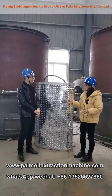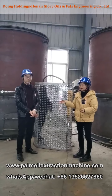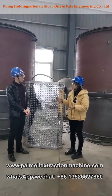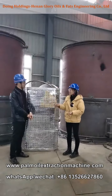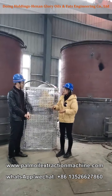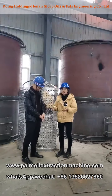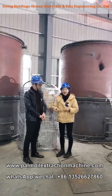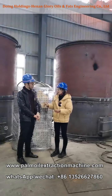Okay, there is a cage. The cage function is, we can put the palm fruit bunches into the cage, and we will fill four cages into the sterilizer. After you process the palm fruit, you can go to the next station, threshing. The sterilization time needs about 90 minutes to 120 minutes.